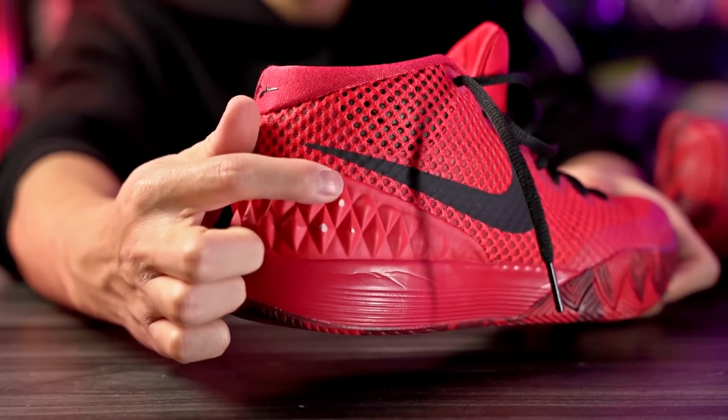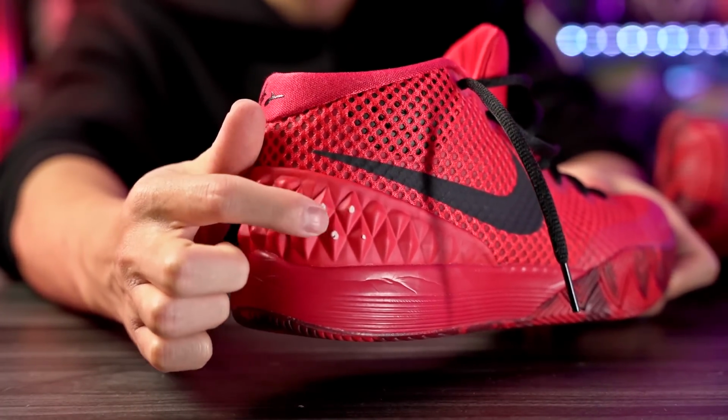It's a responsive cushioning setup, and I guess you're low to the ground. I wouldn't say it's the lowest to the ground feeling cushioning setup either, but you still get good court feel, right? There is a forefoot Zoom unit, I believe, somewhere in this shoe. Oh my god, what? I just noticed this. Look at that. No way. I'm sad. Anyways, yeah, you can't really feel the Zoom unit.